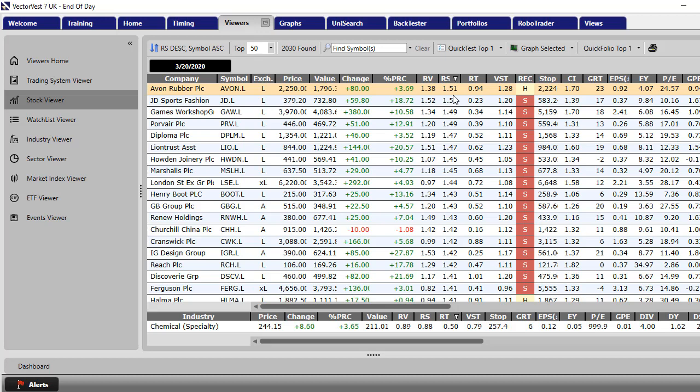It's got a relative safety on a scale between 0 and 2 of 1.51. Anything above 1.3 is excellent. This is an outstanding number. JD Sports is there, Games Workshop is there, Diploma is there.